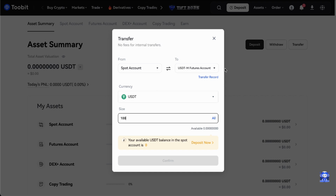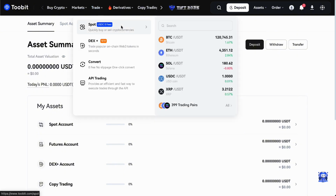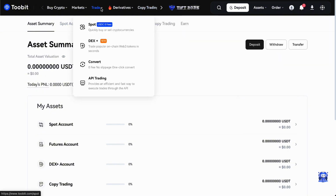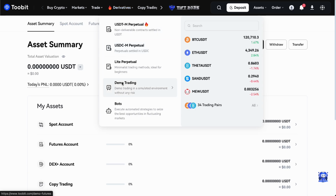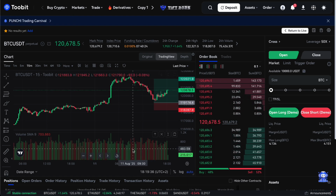This separation between wallets might seem unnecessary at first, but it's actually a great risk management feature. By keeping your spot funds and your futures funds separate, you avoid the risk of accidentally over-leveraging your entire balance. It's like having separate accounts for different types of investments. It keeps things organized and safer.